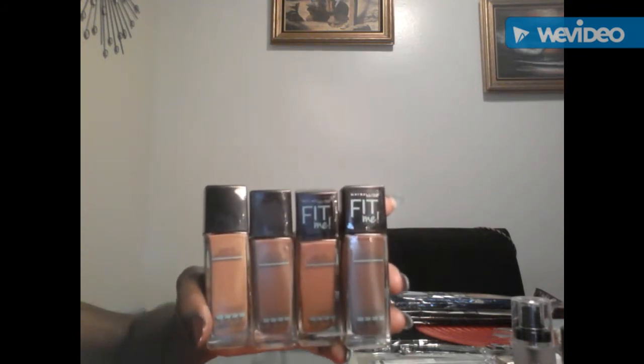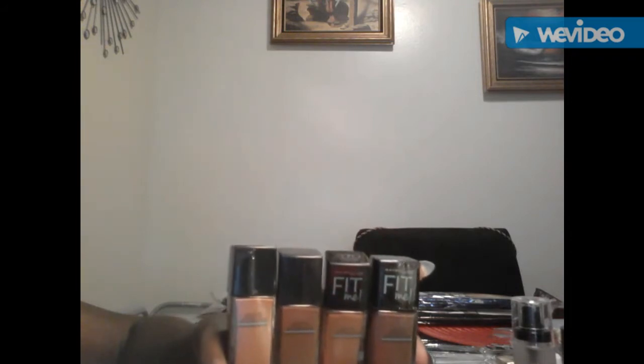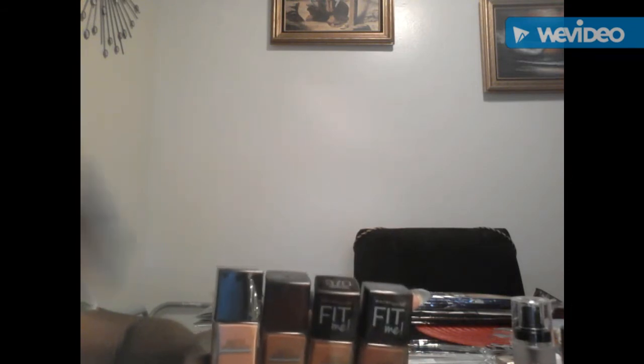So, we have all of our Fit Me foundations. I don't know how many shades it comes in, but I want to get the darkest all the way to the lightest, because I would be doing all kinds of skin tones, I would need all kinds of different color foundations. But I'm loving these, guys. I can pull off mocha too. Yep, yes I can. It's right there. The other one, I can pull that one off too, Java. But wow, I don't know. I would have to see. Java looks more great tone. I know they got a truffle in between here, so I'm going to have to look for the truffle.